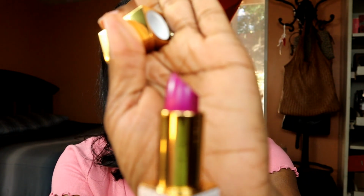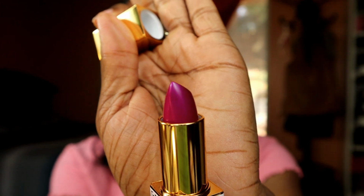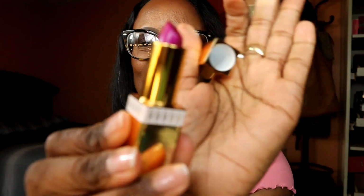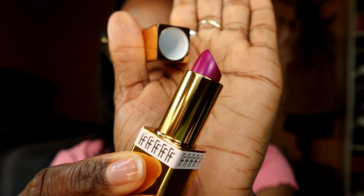And that is the color. It is beautiful. So I can't wait to give that one a shot. Like I said, when the brand first came out, this color sold out so fast. So I'm glad that I picked this up, and I'm looking forward to giving that a try. Guys, this is Fashion Fair's lipstick in chocolate raspberry.